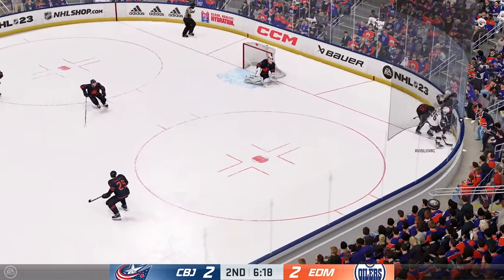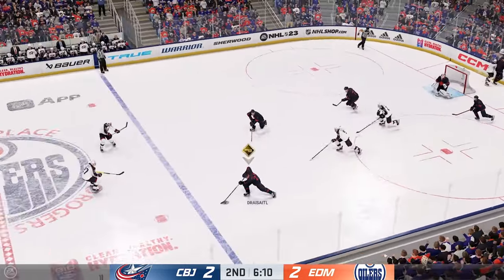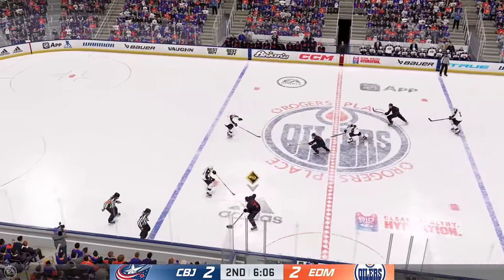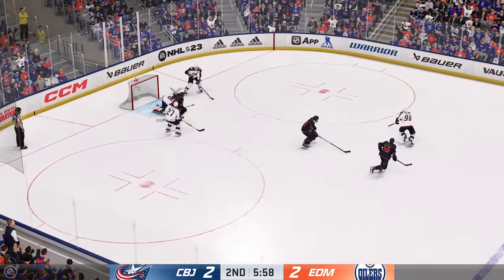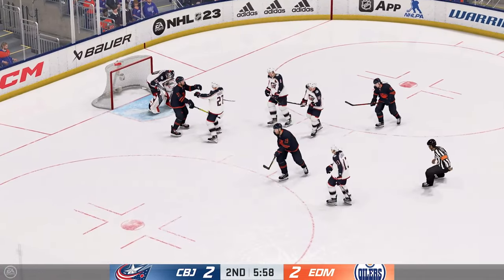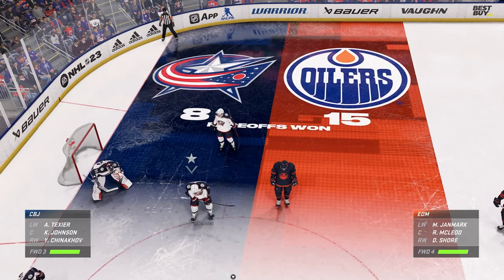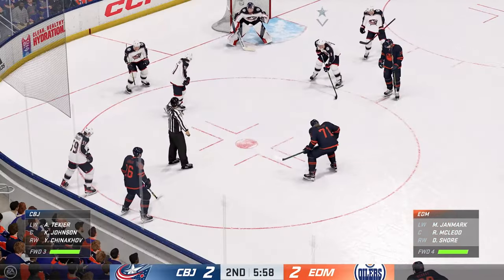A spirited battle along the boards for the puck. Looks to make a play over to Dreisaitl. Moves it to McDavid. And the puck dies with the trapper save. Quick hands, not only does he get a glove on it, he catches it, which is hard to do. Here in the back half of this period, it's all tied up.